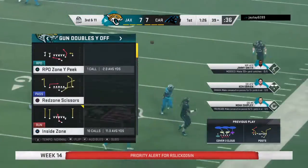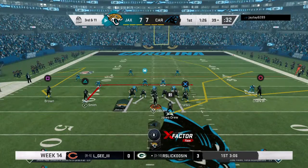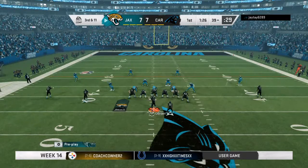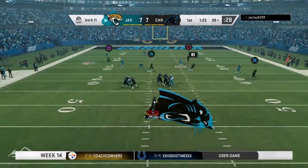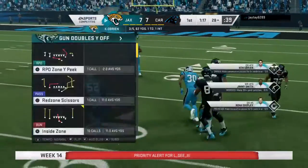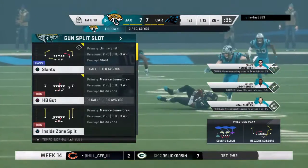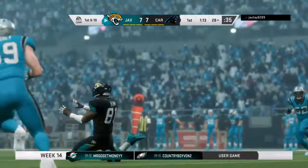Throwing again on second down, but this time it's incomplete. An incomplete pass on that last play, and that means they'll need to come up with something here on third down. Now back to throw. He gets it to Brown, complete. 11 yards there for Jacksonville, and a first down as well. A gain of 11 on the play. First down, Jaguars.